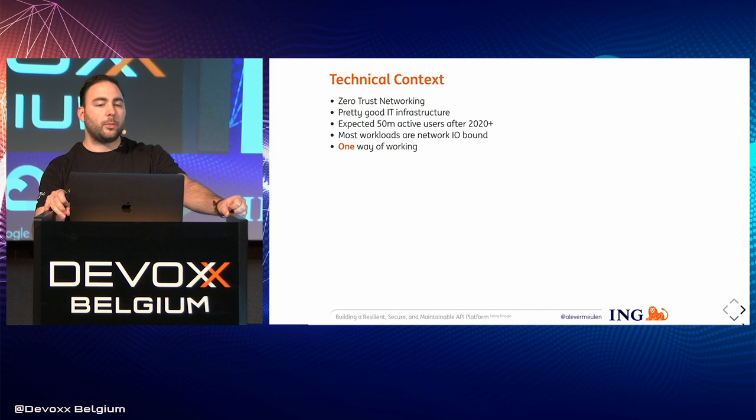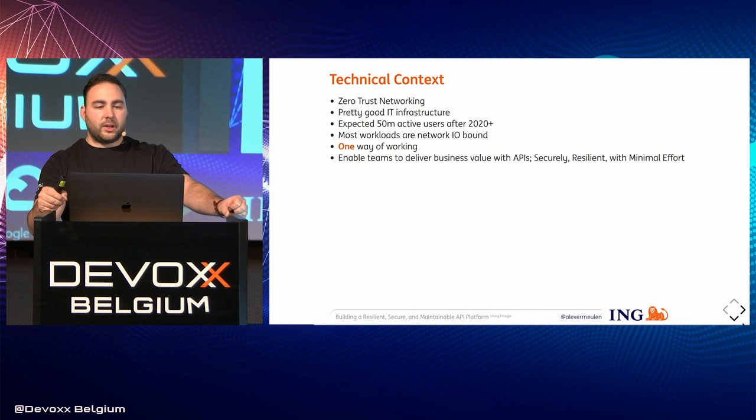The other thing that we want to do is have everyone have one way of working, so that when you build an application in one team, you can just go to another team, start working on that application, and basically everything should be familiar to you. Then the goal of my team, we're developing the SDK that we'll see later. And our goal specifically is to enable teams to deliver their business values using APIs and do that in a secure, resilient manner and with minimal effort.